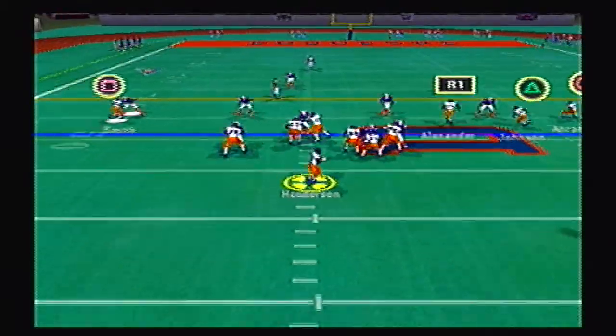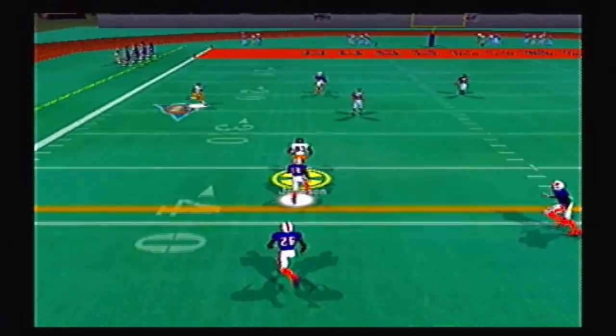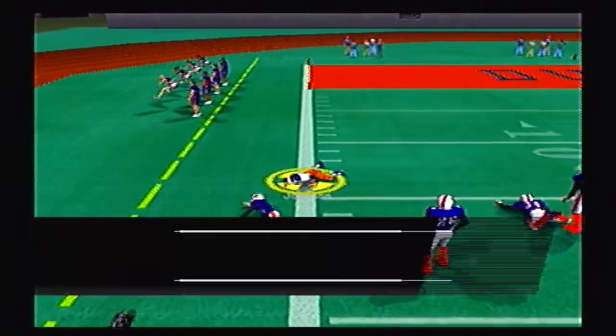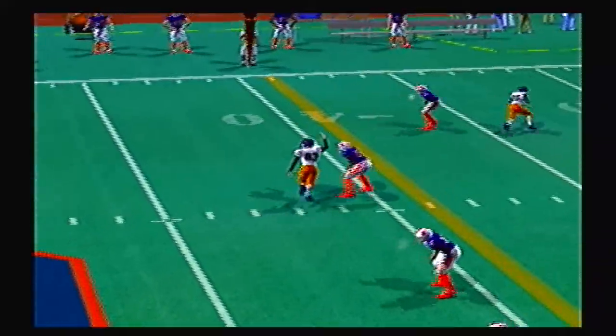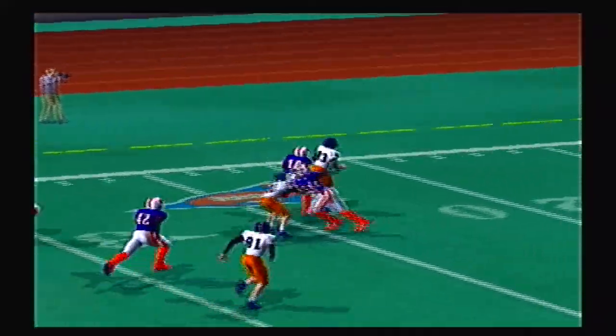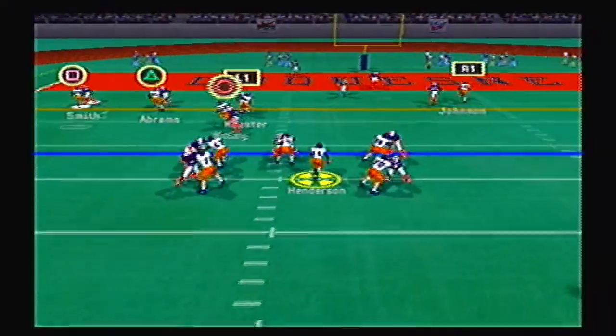On this drive. First down, Henderson scanning all day to throw, and somehow fits it through there to Johnson, and he drags the defender down to the 16-yard line. I'm not sure how he fit that pass through there. Very nice, in between two defenders.